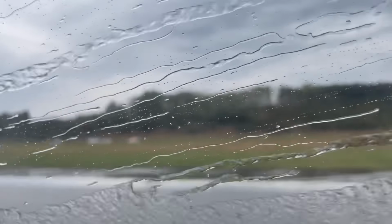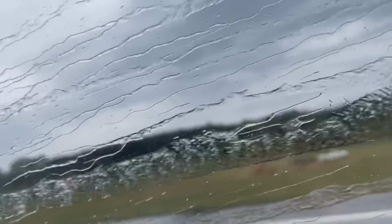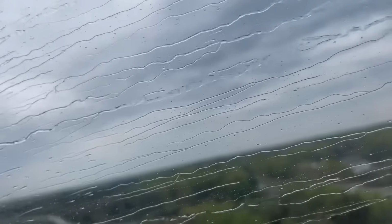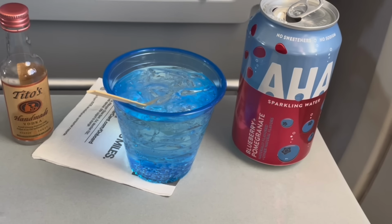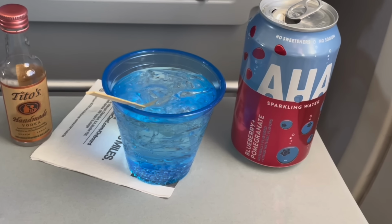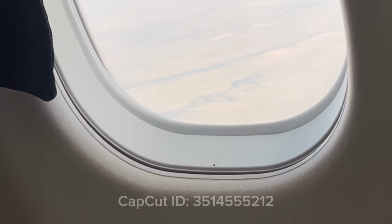Now, we did take a 45-minute weather delay, which is really concerning to me because I only have an hour and 15-minute layover in Denver. But anyways, we're taking off now, so let's go. This flight was nice. There was plenty of free entertainment using United's app. I paid for a mixed drink and a snack box, which in total ran me about $20. And then before I knew it, we were on the ground in Denver.